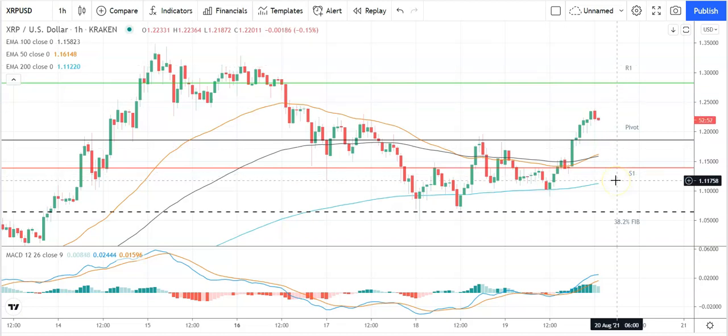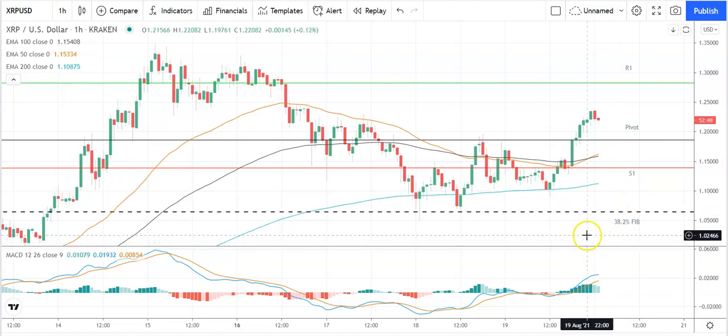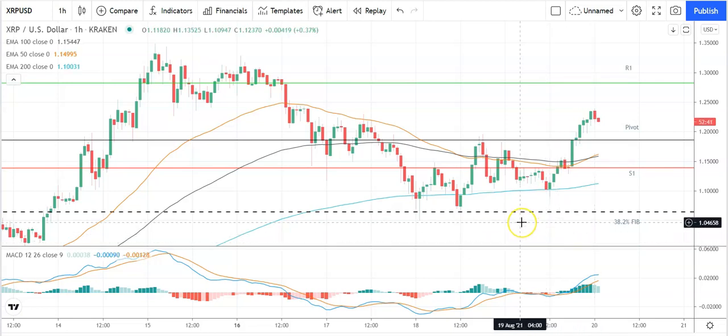A fall through the pivot will bring the first major support level at 1.1385 into play. Barring an extended sell-off on the day, Ripple's XRP should continue to avoid sub 1.0 levels. We've got the 38.2% fib at 1.0659 and the second major support level at 1.0426 to limit the downside.